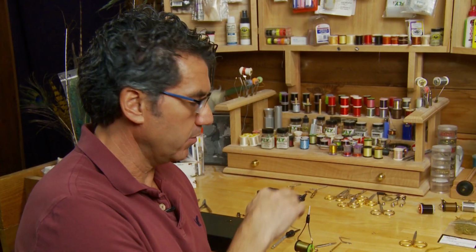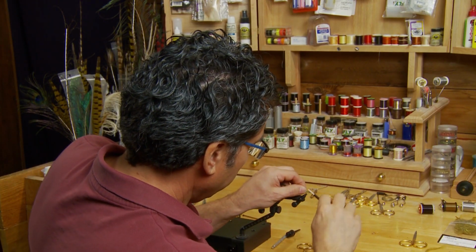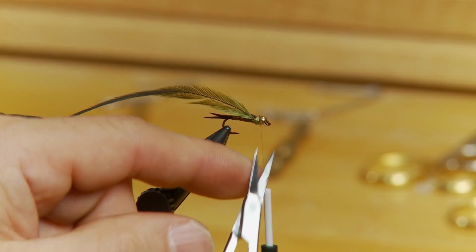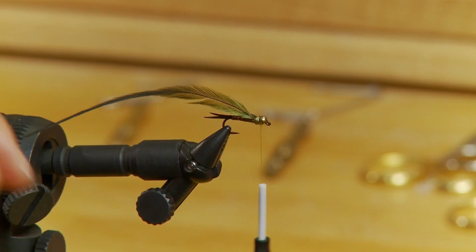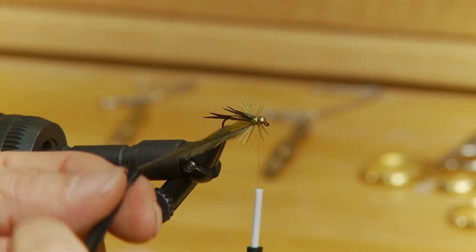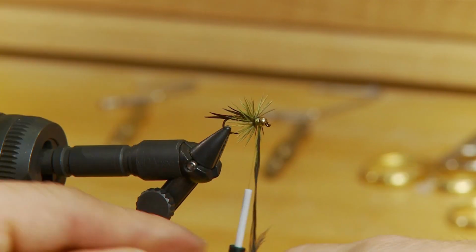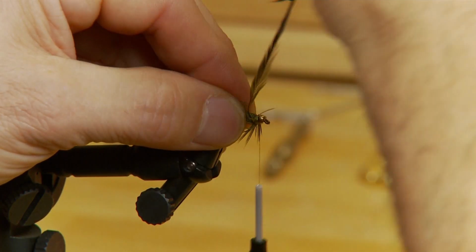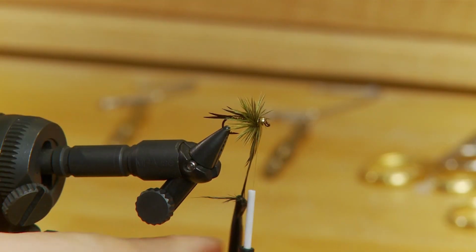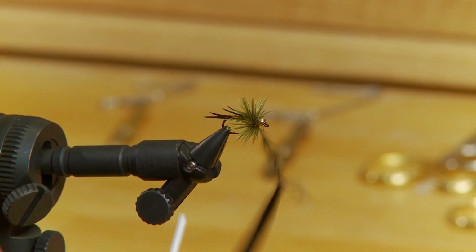Now that we have the top wings on, I'm going to take my emu feather and we're going to wrap it in right behind the bead. Cut off our excess and then we'll wrap it forward. And I like a fairly bushy head on this fly. And as you pull it forward, just pull those emu feathers back. This gets a real nice bushy head on the fly. It really sets this nymph off. And tie it off just behind the bead.